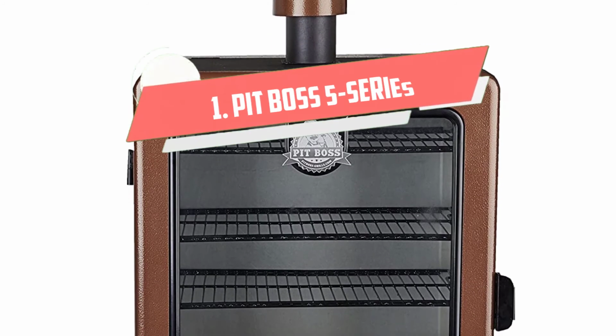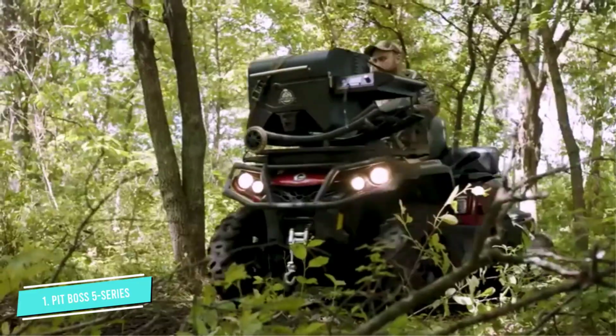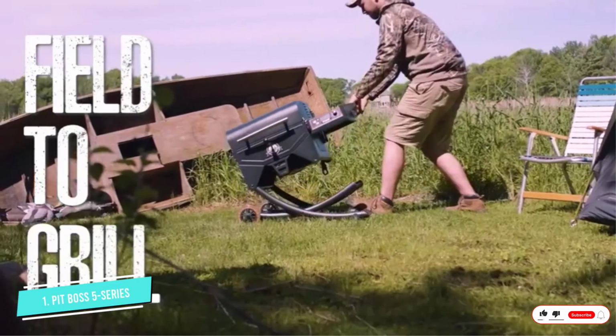Number 1. Pit Boss 5 Series. The Pit Boss 5 Series vertical pellet smoker is a smaller version of the Sportsman 7 Series and is a great model for beginners or someone with limited space for a vertical pellet grill.